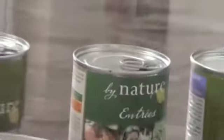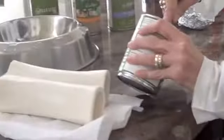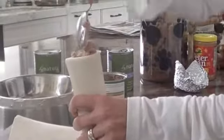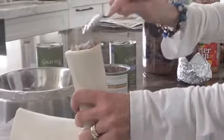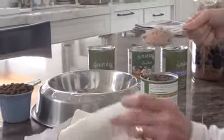But we've learned some tricks along the way, because feeding should be a fun time too, and to distract him a little bit while we're eating dinner, we do some different things with his food, so it takes him a little bit longer. One of the things I do is fill these hollow marrow bones with his wet food. Sometimes I'll mix it with a little bit of kibble, but we fill it with his wet food and we freeze them. So when it's time for him to eat, he gets to eat and also stay busy and have fun working at it. And it gives us a little more time and peace.